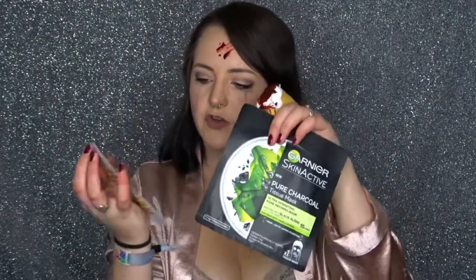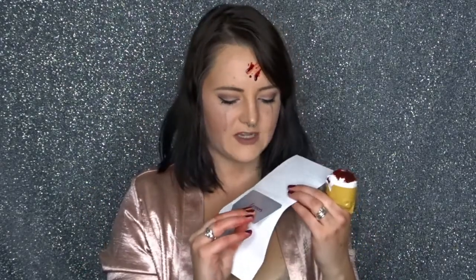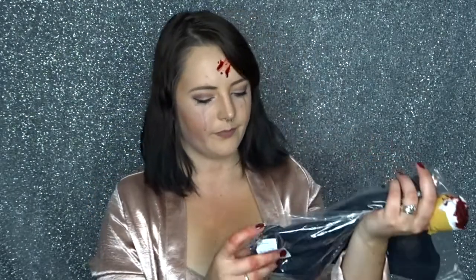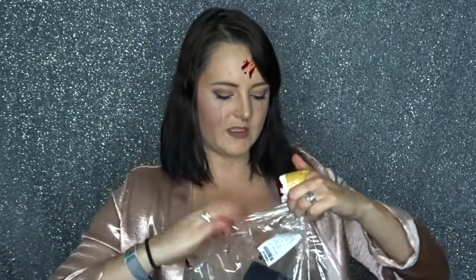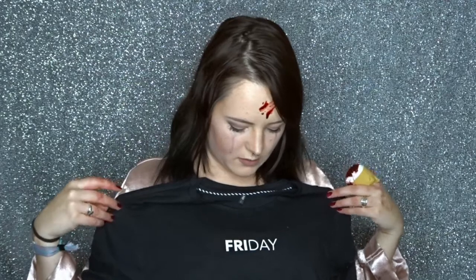And looks like we've got some nice face masks as well, which is cool. Both by Garnier. Oh, and of course a little farmer's gift card as well, which is always super handy, and it's $50. That's pretty cool. This is for contouring and highlighting, which is awesome. A t-shirt as well. What is this t-shirt? Of course I'm getting blood all over it as well, which is not ideal. Friday. Good for casual Fridays and any other day of the week.